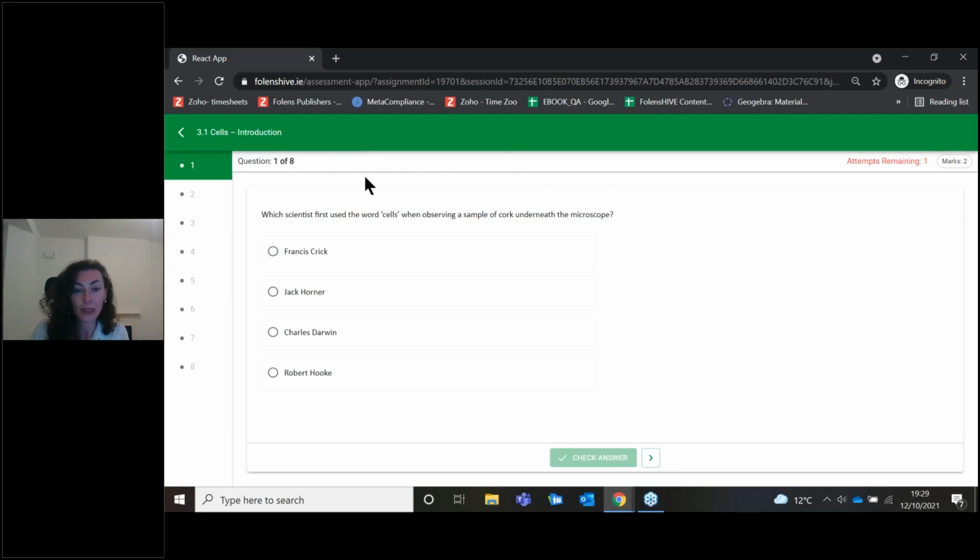Within this, again, I can see the number of questions that I have to complete, what question I'm currently on, and how many attempts I have, which is only one attempt at the activity, and the number of marks that will be awarded for answering this question. So I'm going to take you through a test now so we can see some of the different activity types and give you an idea of what the actual experience will be for students.